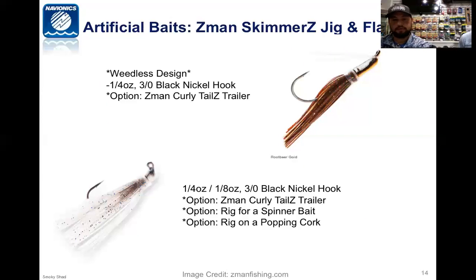I'll rig it up for a spinnerbait a lot of times, or just put a trailer on it. Again, the Curly Tails trailer by Z-Man. Or also just rig it on the bottom of a popping cork. Really great action to it. Kind of mimics a shrimp or a little squid.